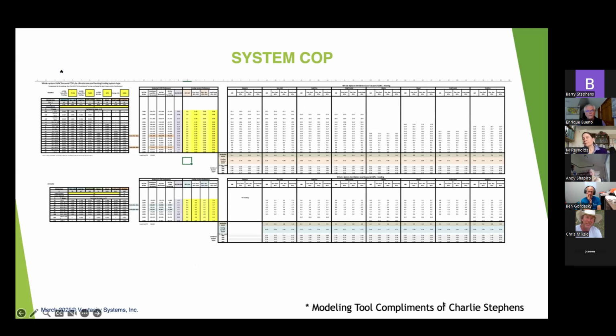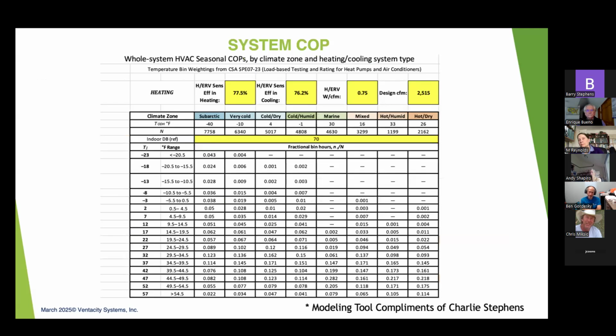Important down here at the bottom, compliments of my older, smarter brother, Charlie Stevens. Charlie worked at NIA when they started all of this development of these new testing and rating procedures and had been involved with them through the whole process with CSA and NIA. So Charlie developed a spreadsheet that you could apply these numbers to come up with whole system COP. So I'm going to take you through it one bit at a time.